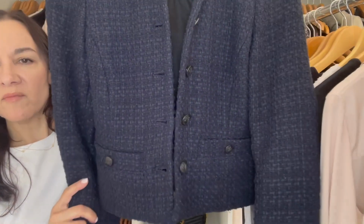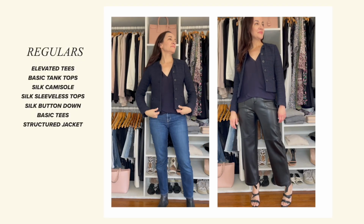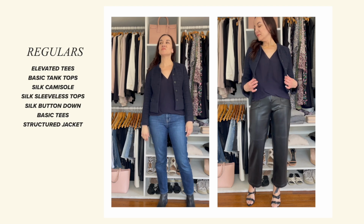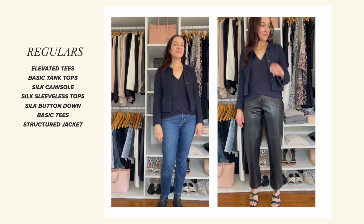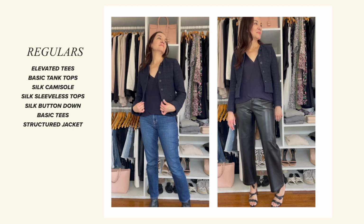It's a structured jacket from Rag & Bone. This again is a newer piece, but I'm wearing it a lot. I just feel like I'm really moving into a phase where I'm really enjoying the structured kind of jacket that isn't a leather jacket, but it gives my outfit a little bit more polished. So I love this. You've probably seen this before if you've been here for a little while.